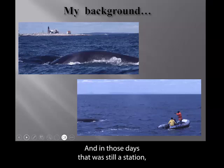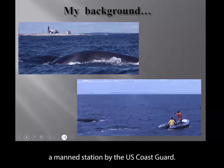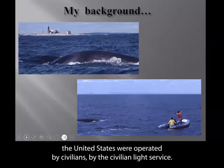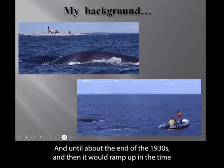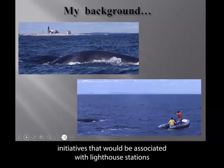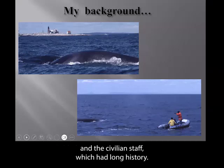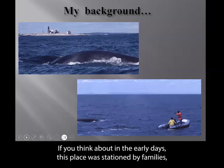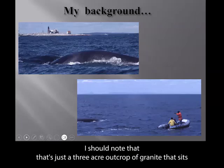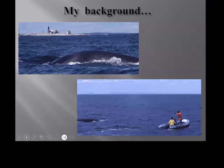And in those days, that was still a manned station by the U.S. Coast Guard. I should just say quickly that all lighthouses in the United States were operated by civilians, by the Civilian Light Service, until about the end of the 1930s. And then in the ramp-up in the time preceding World War II, it was understood that there may be coastal defense initiatives that would be associated with lighthouse stations, and the civilian staff, which had run these, so you could think about in the early days, this place was stationed by families of lightkeepers who would have their wives and children with them.